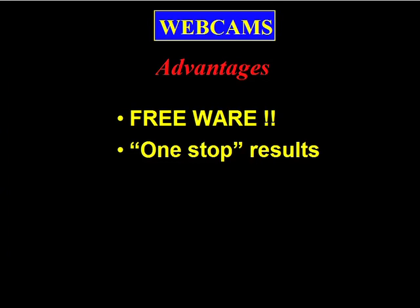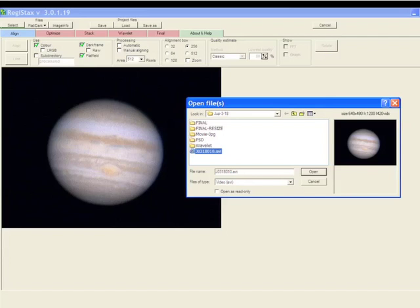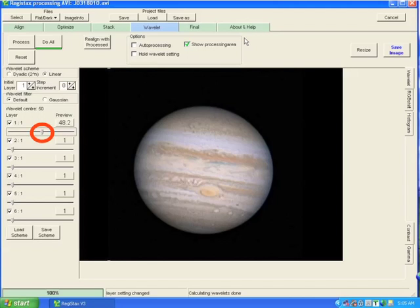Now, in addition to being free, what I like here is you get one-stop results. I don't have to go through 5 hours of processing, and I don't have to go to a photo store to get these things done. Here's a picture of Jupiter I took a couple years ago. I just loaded the AVI file, and that's one raw frame. I plop it in Registax, and I'm lazy, so I generally just let it do its own thing, figure it out, and I come back in about 10 minutes, and there's my picture. The processing I did, I moved this slider about halfway up, and that was it. So this is really a nice deal.